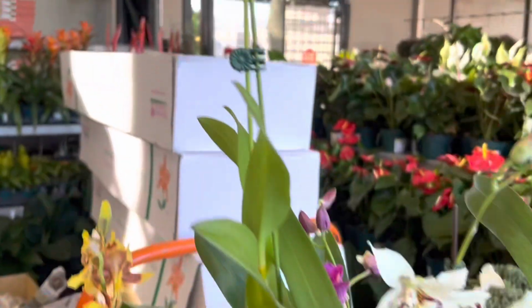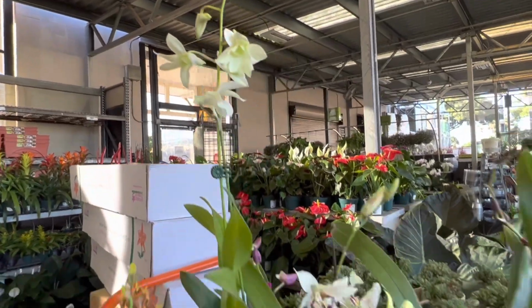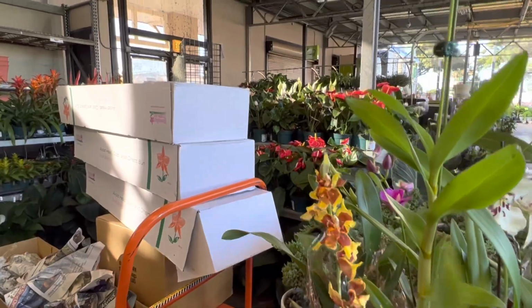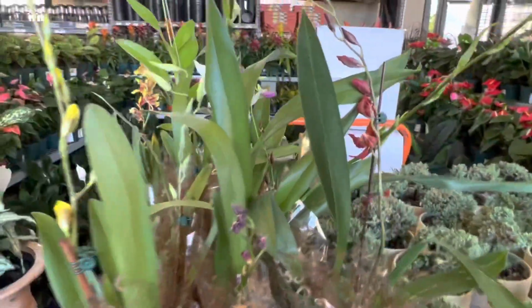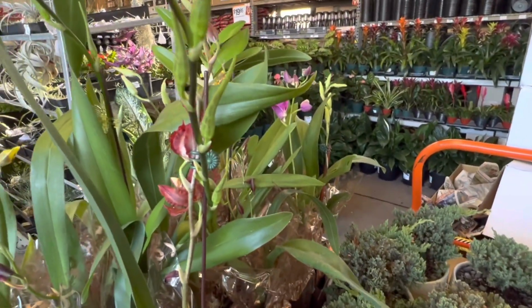I know for sure that I do have this one right here. So I'm definitely going to try and only get ones that I don't already have, because I'm already running out of space and I have been spending a lot on orchids lately. So I'm going to try to avoid getting duplicates. But some of you already know that I'm not the best at avoiding that. So we'll see what happens.